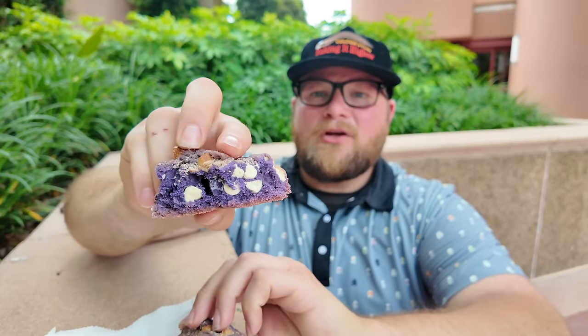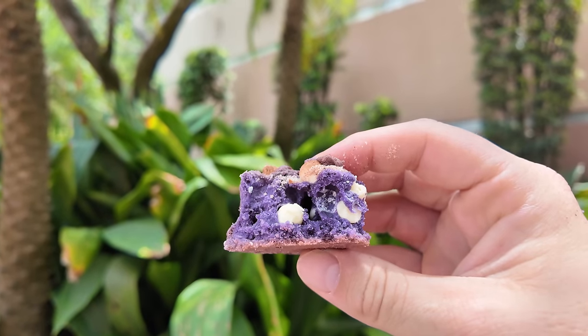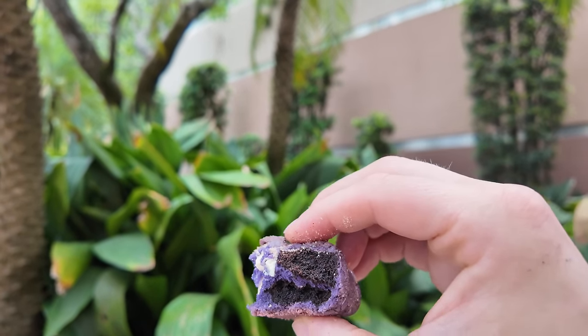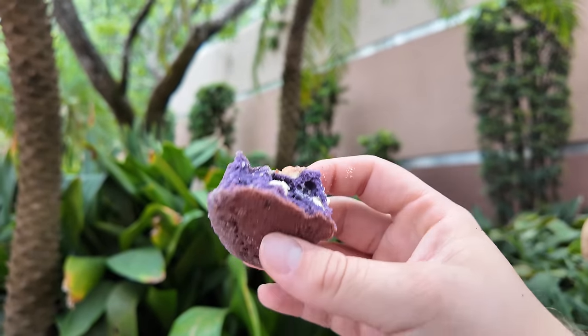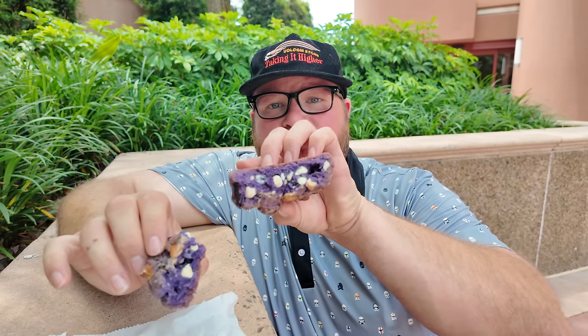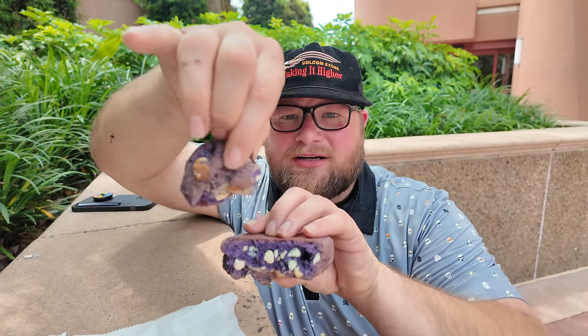Ooh, look at that. I wasn't expecting that. Just this little piece that I broke off. Look at the Oreo right there. That's like two Oreos on top of each other. And then there's like little caverns where you can see there's different things inside there. I'm a little surprised by it. This is such a unique cookie, and I love the white chocolate chips on the inside, the Oreos, and I think that cinnamon sugar on the top there.